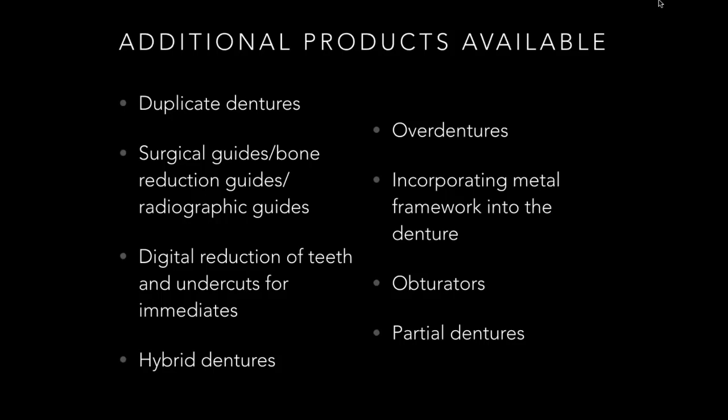As a brief note about partial dentures, I do know that there are means to design frameworks all digitally and then proceed from there. But the way that I'm familiar with for making partial dentures is I scan the mouth and then 3D print a cast and then conventionally process partials from there. However, there are ways that are coming about to make partial dentures directly digitally as well.